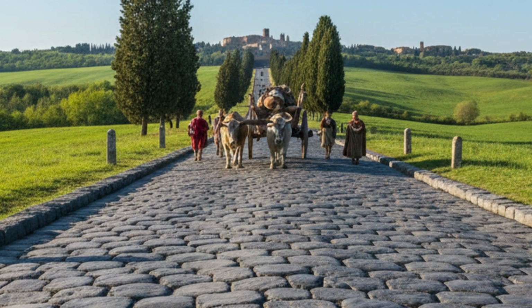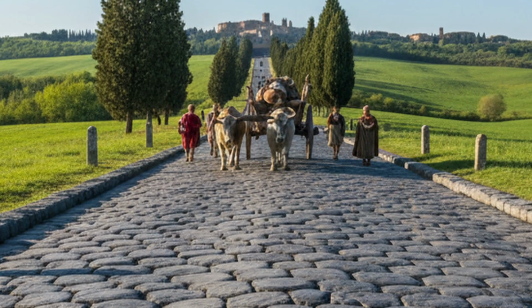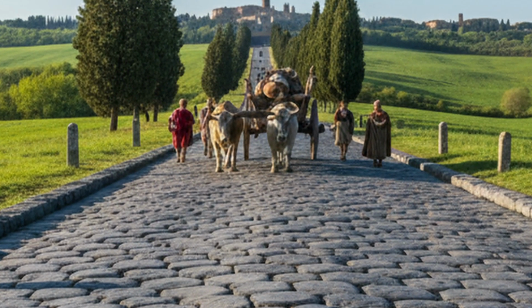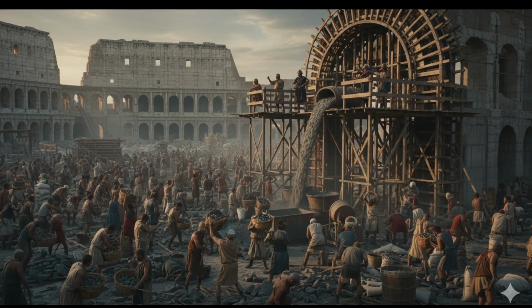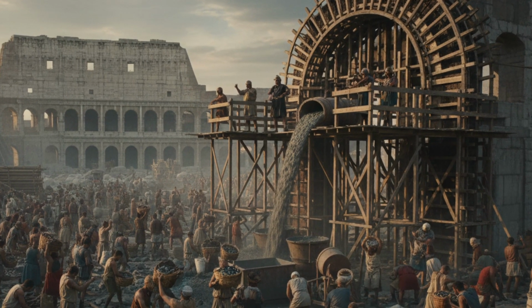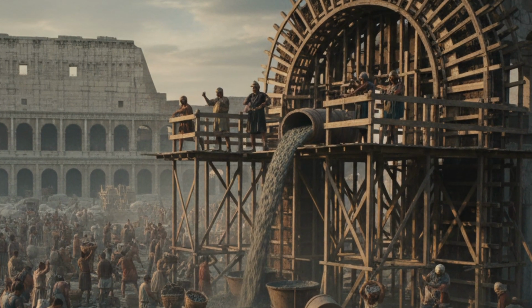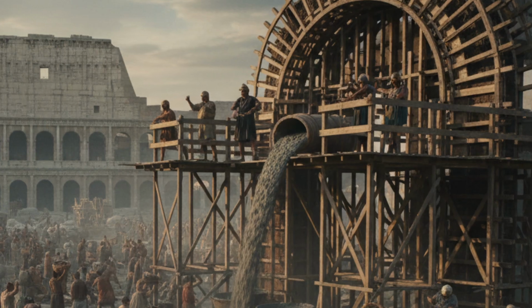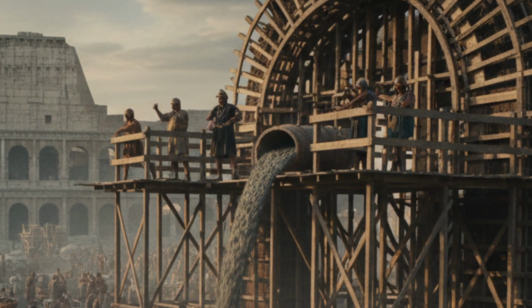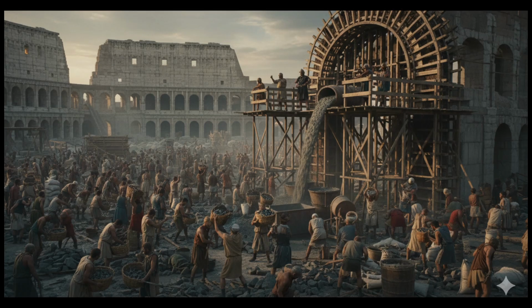This engineered rigidity reduced rolling resistance for carts and prevented the formation of ruts, directly enhancing the economic velocity of the empire. The adoption of concrete drove a fundamental shift in the Roman labor market. Ashlar masonry is labor-intensive in terms of skill. It requires trained stonecutters. Concrete is labor-intensive in terms of energy. It requires mining, hauling, and mixing.